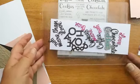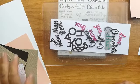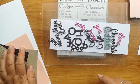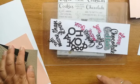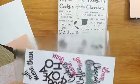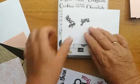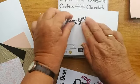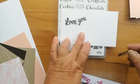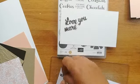So, with the stamp set, the dies also cut out the words cookies, coffee, chocolate and cocktails. And it also cuts out love you more than. If I just put these separately so you can see. So love, and it's a single die, which is quite nice, but they come out as different words. So you could just have love you for an anniversary card. And then we've got more than.